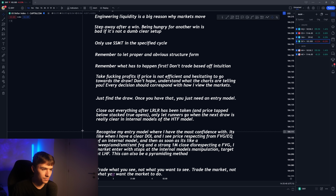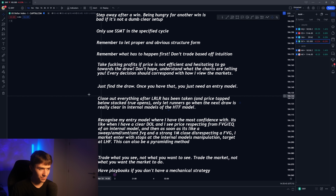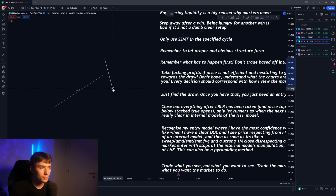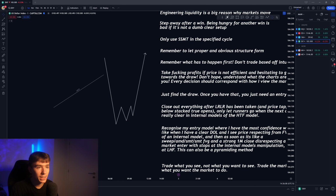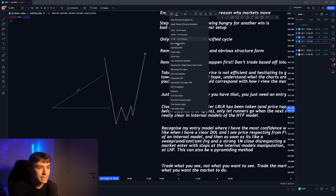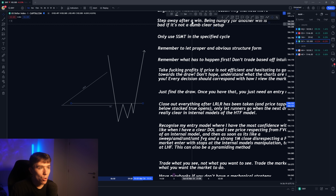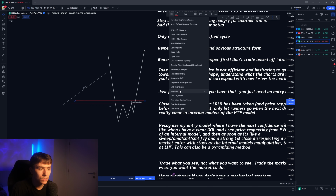Now, we still have a long way to go. But this says here, I need to close out everything after the low resistance liquidity has been taken. And let's say price stepped below stacked true opens, right? So let's say we have low resistance liquidity right here. So low resistance liquidity, we took it out right here. We took the low resistance liquidity out here. We took the external low, the external sell side liquidity out. And this is also happening below a true session open. Let's say the true New York open. Also maybe below the true day open, right? Which is midnight, New York time.